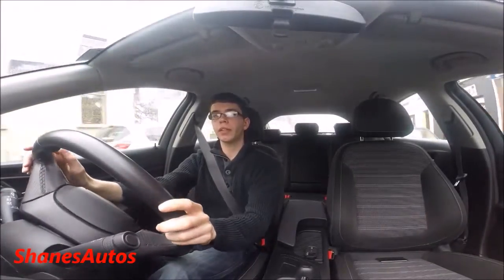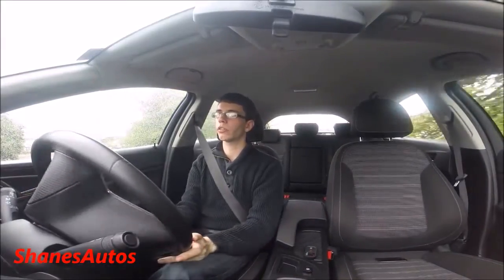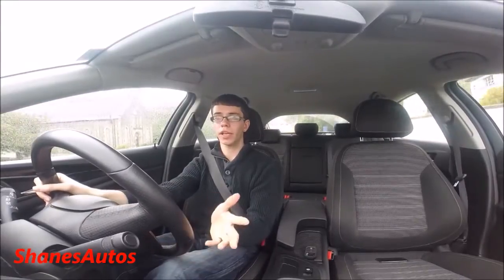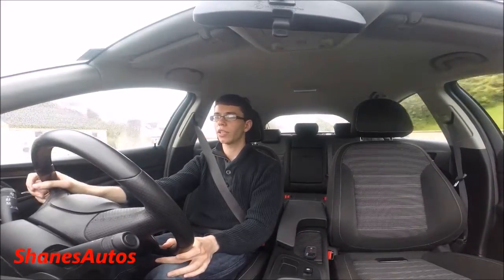So I'm just on my way back to the dealership through town now, and I can sum up the Insignia very easily. It's a beautiful car. I think it looks great. This particular SRI is very good looking. The black colour on this car, by the way, is called Carbon Flash, just for those of you who would like to know. The interior of this car is a lovely place to be as well.